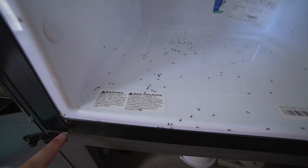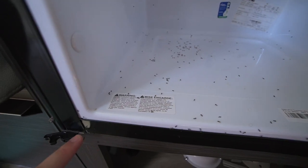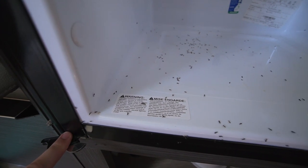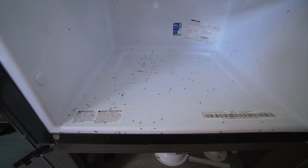So I just pulled the fruit drawers out of the fridge and I noticed that a lot of these ants over here already did, so hopefully they're carrying the poison back down through this gap here to wherever they're nesting. I think I might get the vacuum cleaner out and demolish all these ants.